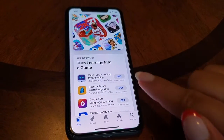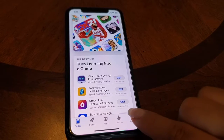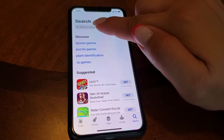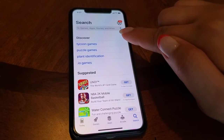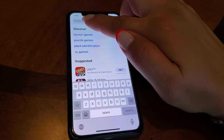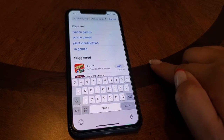So let's bring your eyes to the lower right part of your screen to the magnifying glass with the word search. Click on that. Now you should see search largely on your screen. Click on the gray rectangle search bar right below that with the same magnifying glass that can say games, apps, stories, and more. Similar to the Android, if you click on the gray search bar with your finger, a vertical line will be blinking where you just clicked.